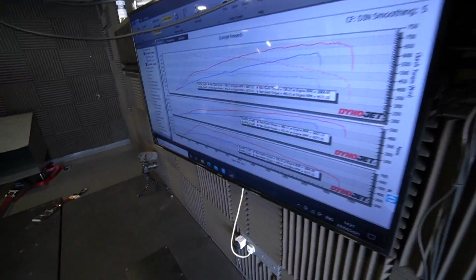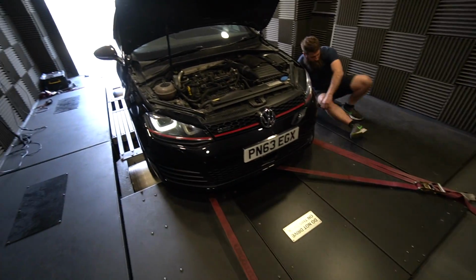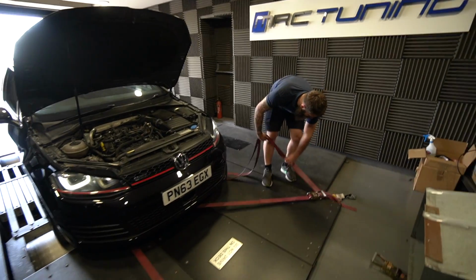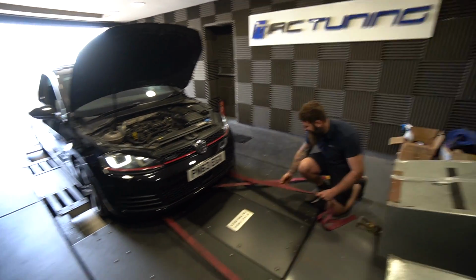195. That's a Mark 5 number, that is. Strapping it down because it's got too much power in it. That's what's happening here. Yeah, I've got to use extra straps on this. Yeah. 700 foot-pound of torque.